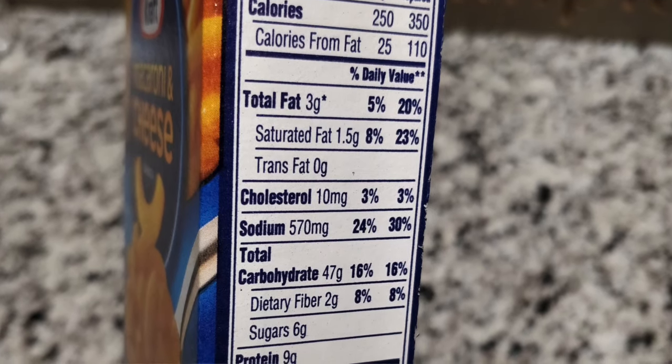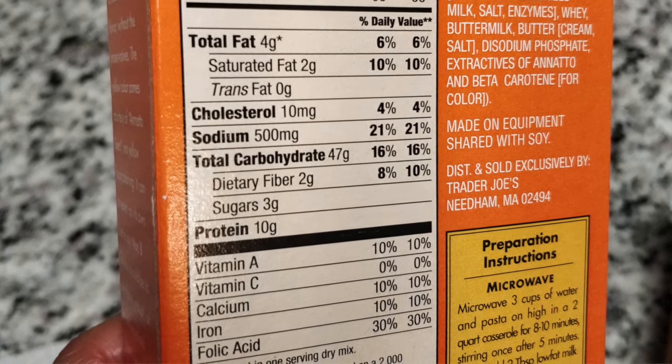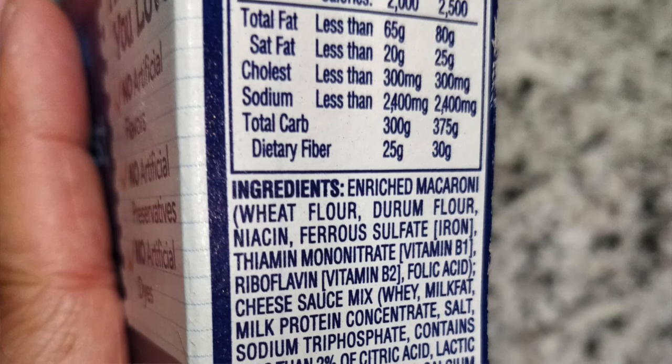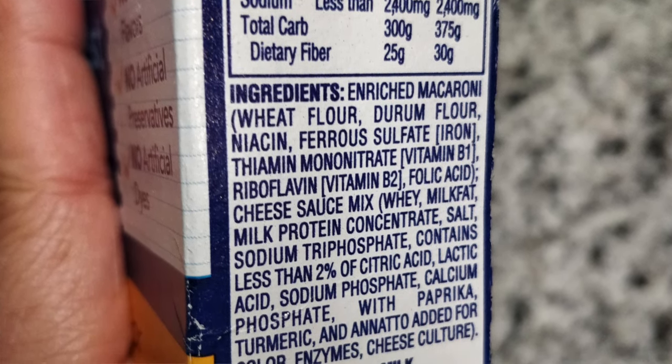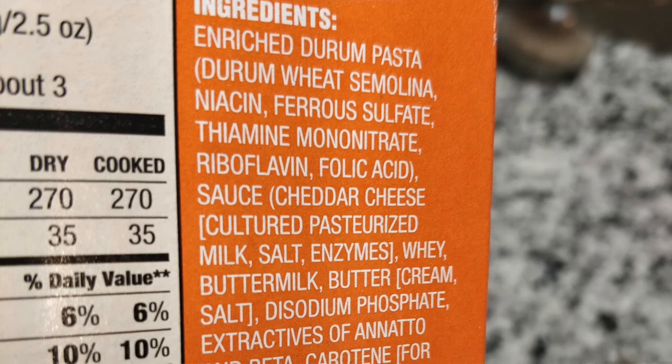The only thing I don't like about macaroni and cheese in general right now is just because it's a pasta and it's got a lot of carbs in it, so you can't really help that. It's pretty much par for the course. 47 grams of carbs for the Kraft, 47 grams for the Trader Joe's. So you're not going to see a whole lot of difference there. They both have the same fiber. The Kraft has a little bit more sugar, and protein's right around the same, and everything's about the same.